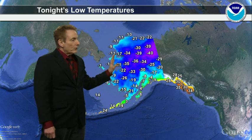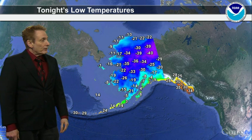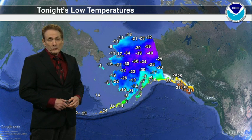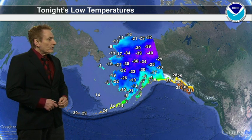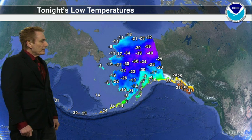Lawrence Island. Cold air, northeast interior there, 35 to 45 below there for the Yukon Flats, and a little milder than that, but still in the 15 to 25 below range there for the North Slope Arctic coast. And in the lower to mid-30s for the Panhandle.